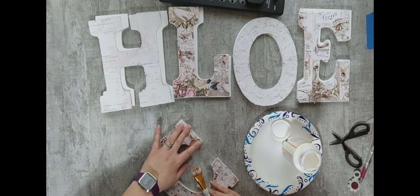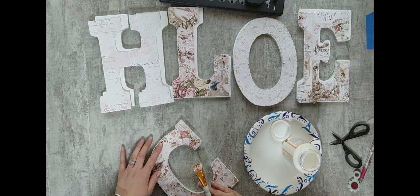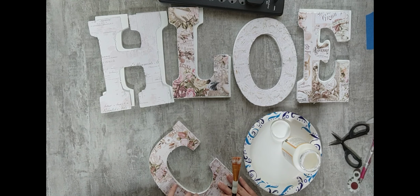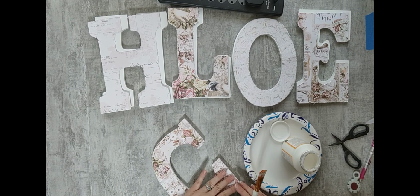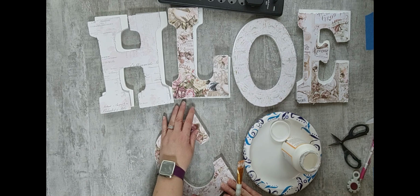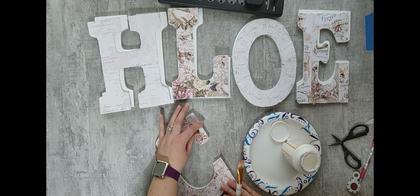Now, if I was going to go for a smooth edge, then I would not stop just prior to the edge. I would just continue pushing all of it down. You can kind of see my fingers going around, and I'm really focusing on the middle and just right up to that border where that roughed up edge is. And I'm going to do this for all of the letters.